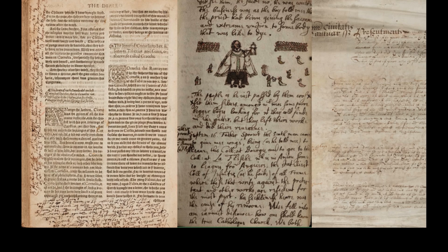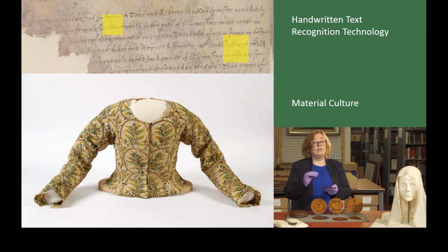And then finally, I would just like to mention a couple of other features of the resource. And one, similar to what you've just heard, there is handwritten text technology in this collection, which is fantastic for finding words in manuscript. And finally, there is a strong material culture element in this collection. We have hundreds of objects photographed, and they're objects from the Shakespeare Birthplace Trust, and material culture is from Birmingham University, and she's recorded a great video for us demonstrating how you should study material culture.